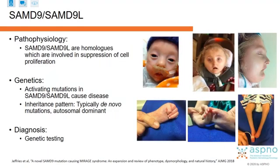Now moving on to SAMD9 and SAMD9L. These are homologs which are involved in the suppression of cell proliferation, and activating mutations in these genes can cause disease. Typically, these are due to de novo mutations given the severity of the phenotype, although recently we've been understanding that there is a wider phenotypic spectrum than initially realized, and that mutations can still be inherited in an autosomal dominant fashion. In some cases in our clinic, parents have been diagnosed after their child was worked up for this condition, and no one knew that they had previously had a hematologic disorder.